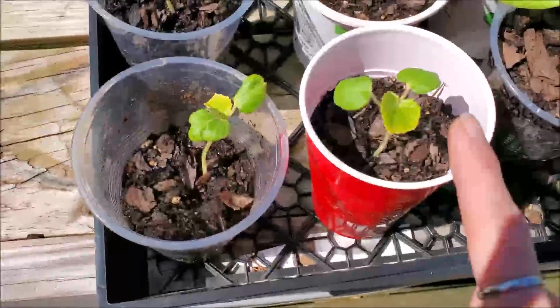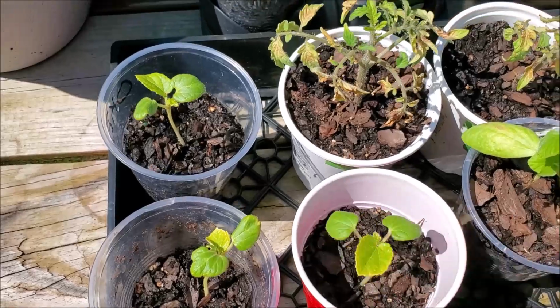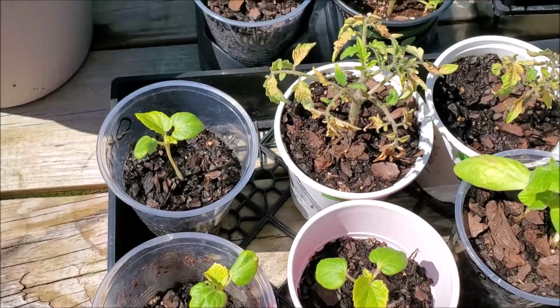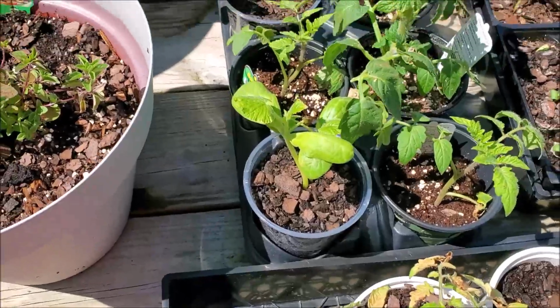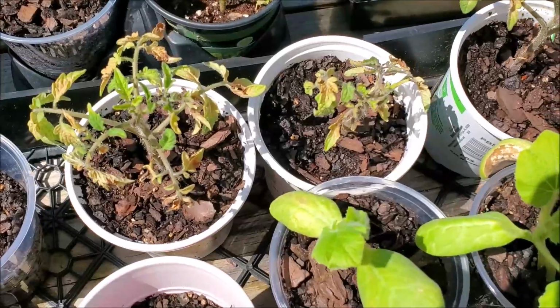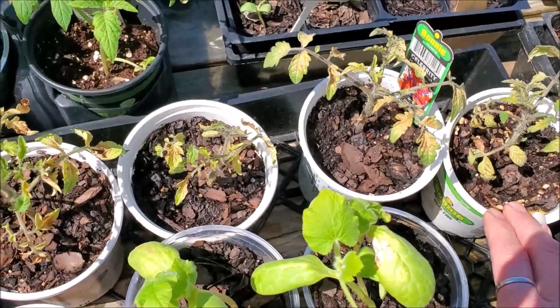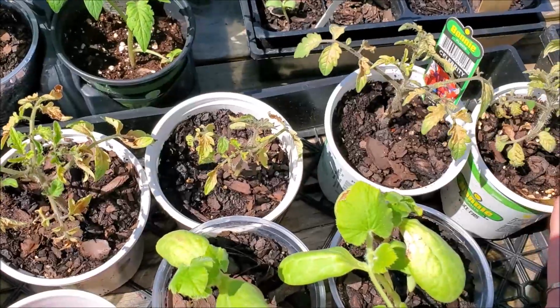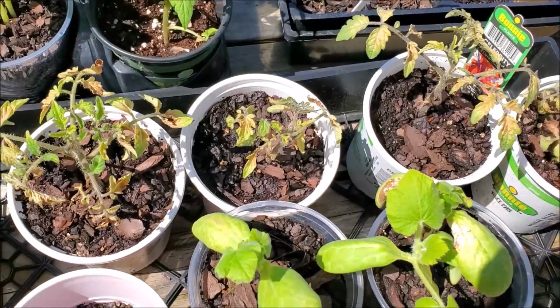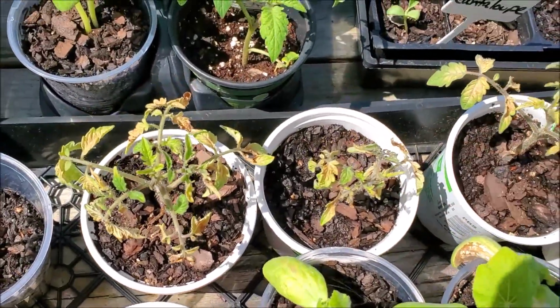Now this is more okra. This is actually from the first batch. These survived very well, but then we had to do the second run. Okay, so that's all what we started. These we'd actually had given to us. These are celebrity hybrids. These are the ones that unfortunately got bit pretty hard. They were a lot smaller than this, and so I don't know if they're going to come out of it or not. We're hoping. They've not completely died yet, but they're not looking the greatest.